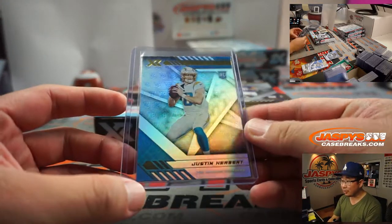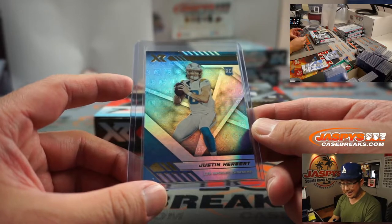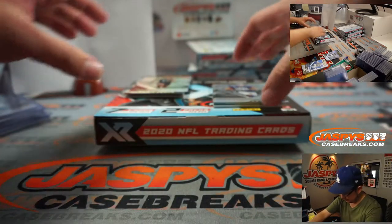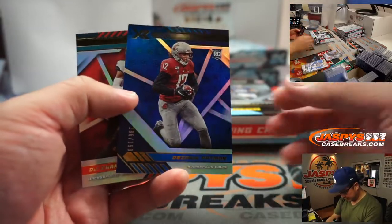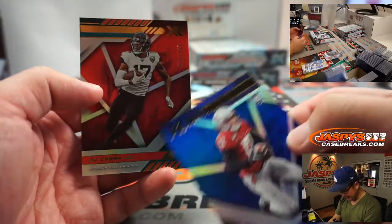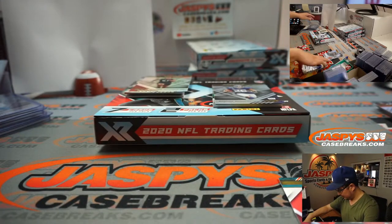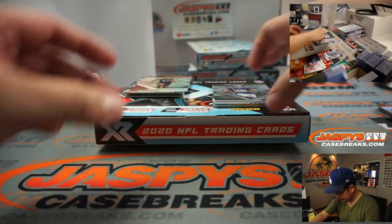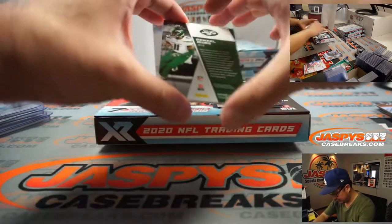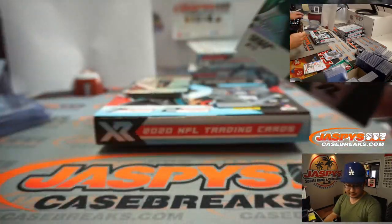All right, there's Justin Herbert, Chargers, AFC West, Aaron Pettit. We got Gurley, we got Desmond Patton and DJ Chark to 249. We got Denzel Mims, triple relic, to 75.